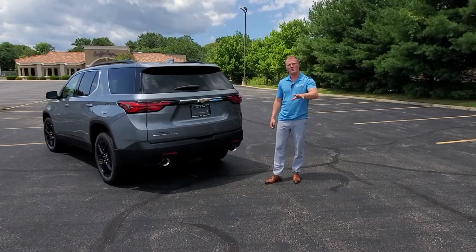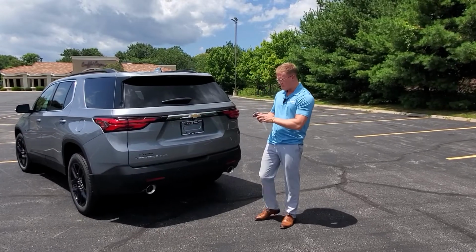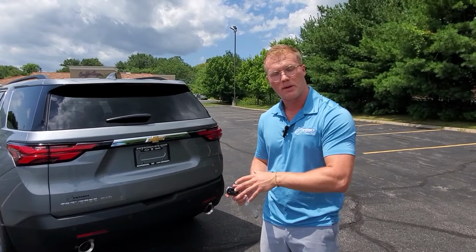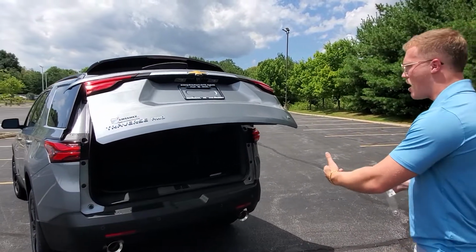So all the trims on the Traverse come with the power liftgate unless you get the LS. What's cool about the power liftgate is that on the key you hit it twice and it opens up the liftgate. But there are 3 different ways that you can actually open the power liftgate. So one, I'm gonna hit the key. The key will open it up itself. I'm gonna bring it back down.